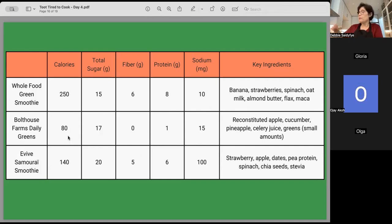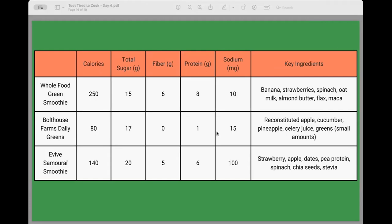Now, the Boathouse Daily Greens that we did has 80 calories, but the total sugar is 17 grams. It has 0 fiber, 1 gram of protein, and 15 milligrams of sodium. And it is basically made from, oops, I lost you guys. Hang on. I lost my presentation. Let me get it back here. It is basically made from reconstituted apple, cucumber, pineapple, celery juice, and greens, and there's a small amount of greens in it.